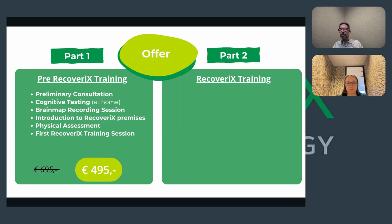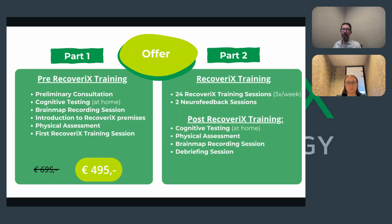If you move on to part two because you're convinced that this could actually be a good solution for what you need, then we'll do the other 24 recoveriX training sessions. Those will be 3 times a week, over about 8 weeks. We will also do 2 neurofeedback sessions, which is a different technology where there's no functional stimulation, but which also helps the motivation, for people that have issues with concentrating for other reasons. It can reboost the brain before your recovery session. It's really nice. So this is something we will put in as well.